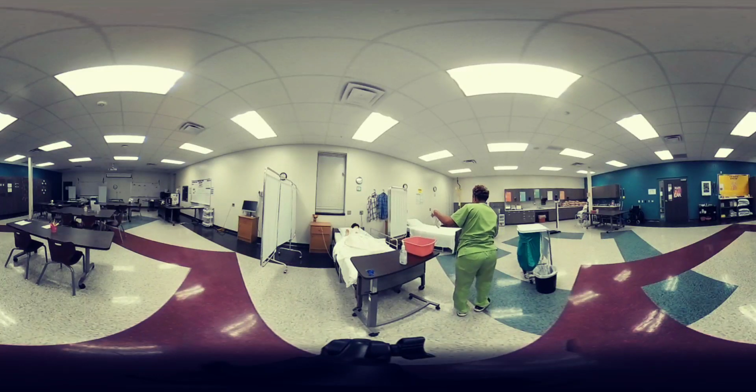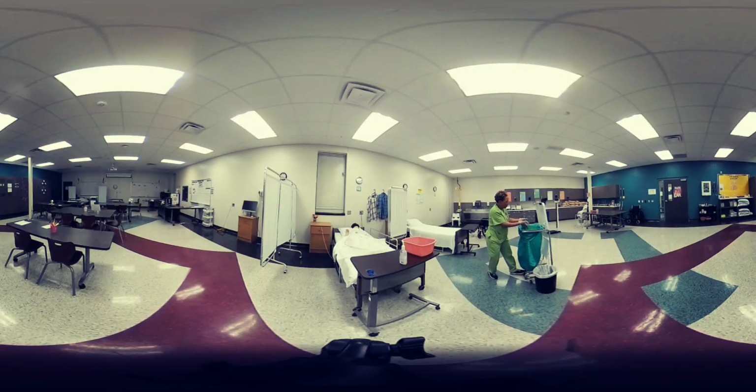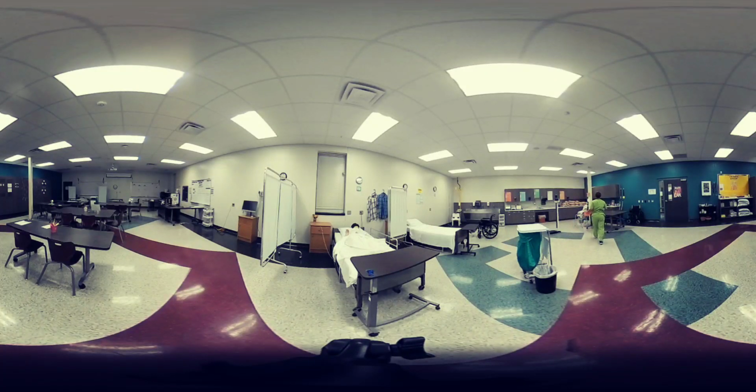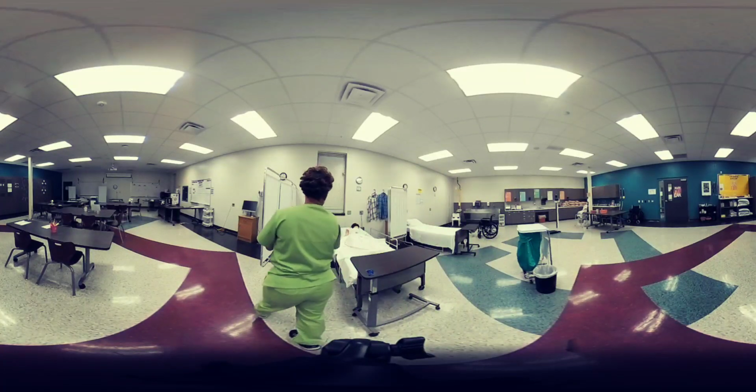I'm just grabbing all of my soiled linen, making sure it does not make contact with my clothing. I'm disposing of it into the hamper. I'm going to take my soap, place it in the designated dirty area. I'm emptying the basin. Now I'm rinsing the basin and emptying the rinse into the sink. And I am drying my basin. Placing the basin in the designated dirty area. I'm removing my gloves without contaminating myself. Washing my hands. Skill complete.